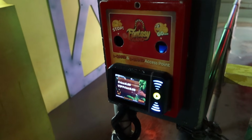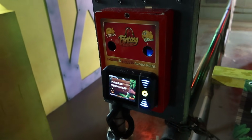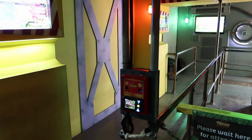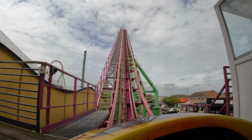If you want to pay per ride, yeah, you can get the fun cards, and you just do a few rides if you didn't want to get a wristband. But for the prices they charge, I definitely recommend the wristbands because you get a lot of rides in. And you can also get the mini golf as well, which is good. And it's also inside.